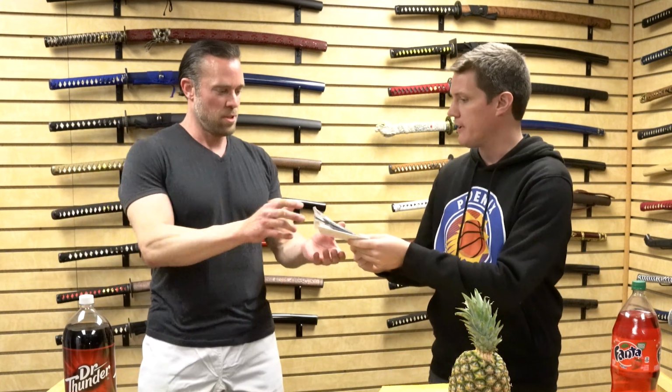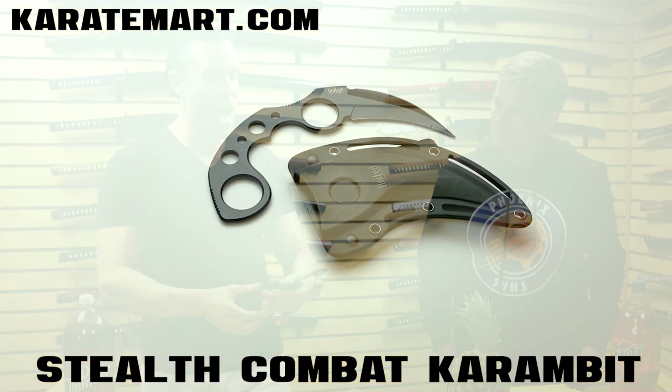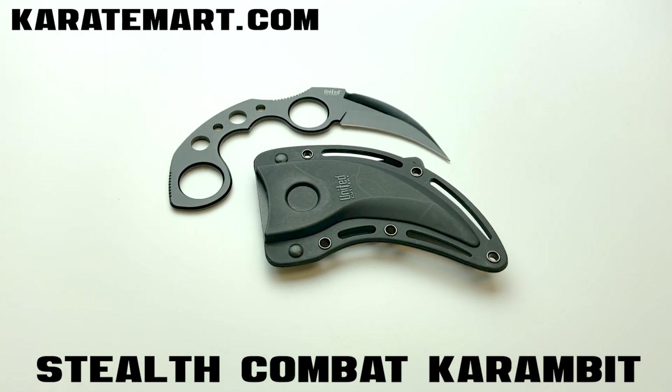Ooh, Karambit. Nice. I love Karambits. You know, it's funny, since I've been doing these videos, I've gotten more and more excited every time I see a Karambit. I just love them so much. Okay, so this is called the Stealth Combat Karambit. So let's just take a look at this.